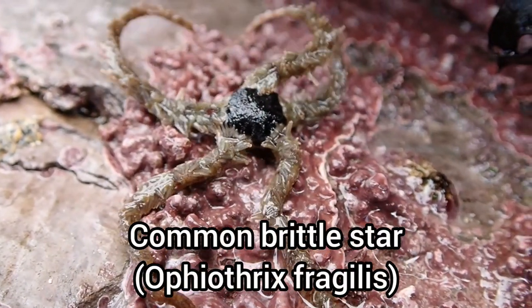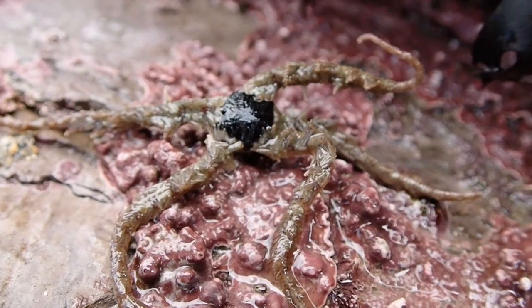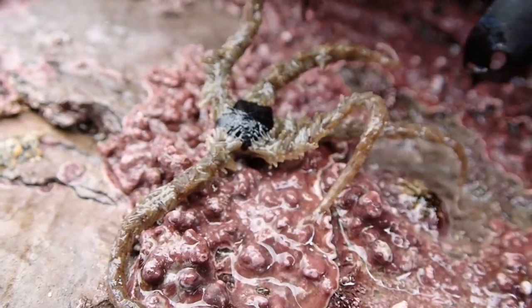Wembury is a great place to find large brittle stars, and seeing as they're not that common at Dawlish Warren, I wanted to get lots of footage of them.